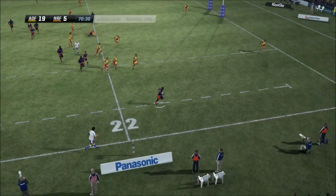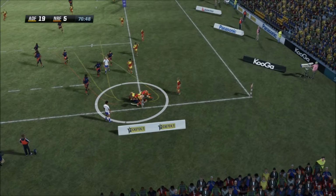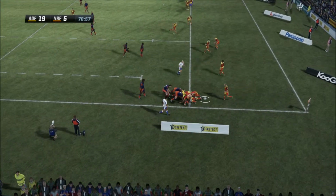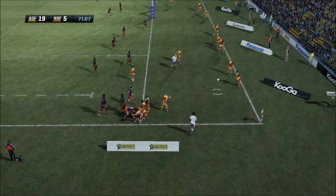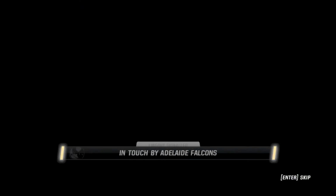Pops it to the right wing. No one's going to be able to drag him down. It's a certain try. And they pull him down just inside the field of play. Delivers the pass out to the number 12. And it's in touch.